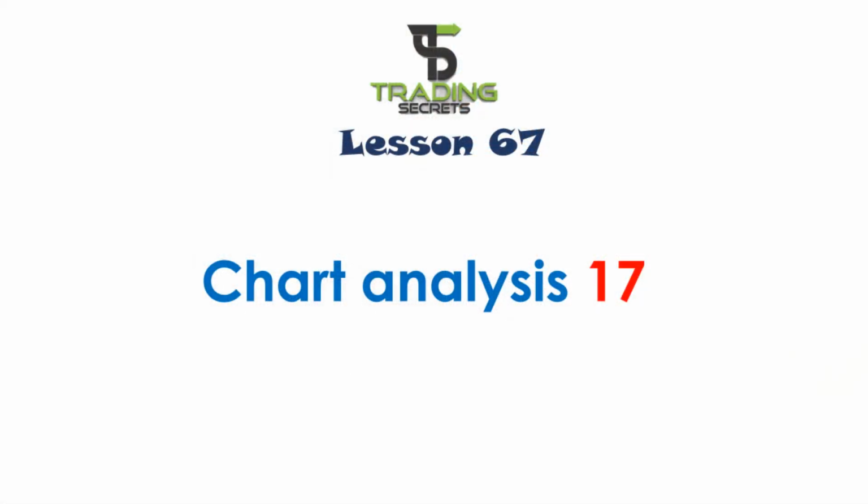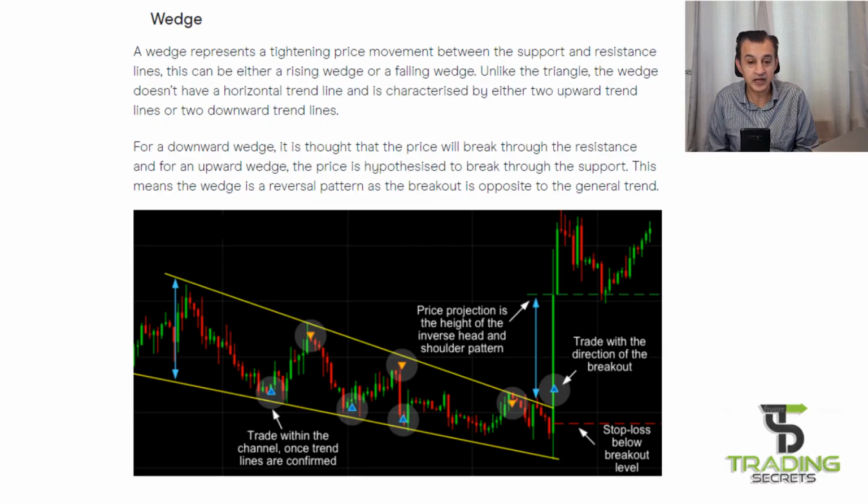It's now time for lesson of the day. We're going to continue with our series on chart analysis, and again we're looking at chart analysis combined now with strategy. Today's chart is a chart called the wedge. Let's have a recap of what the wedge represents. The wedge represents a tightening price movement between the support and the resistance.